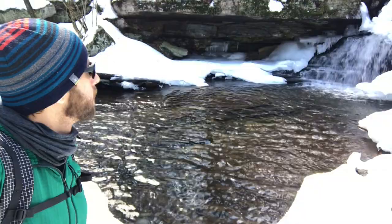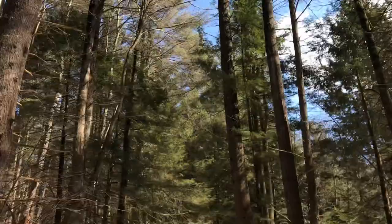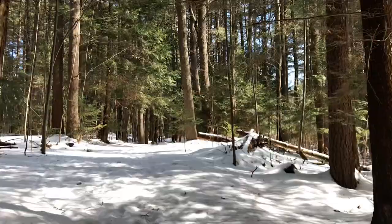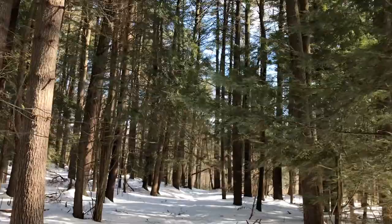Absolutely gorgeous. I'll take a break here for a minute. Yes, I love it through here. This is what it's all about. If you're looking for solitude, this is the loop for you. Absolutely gorgeous.